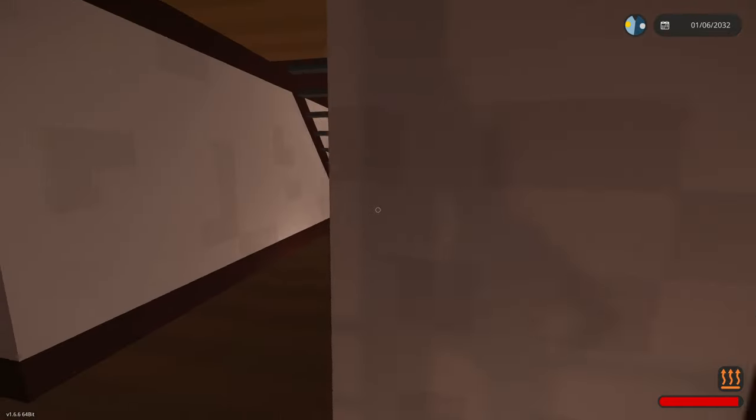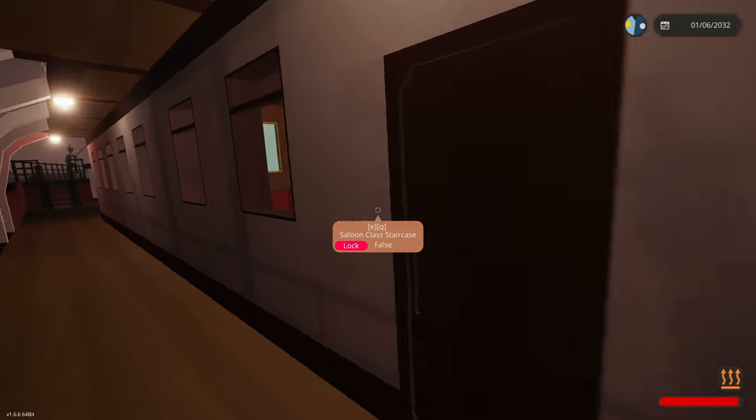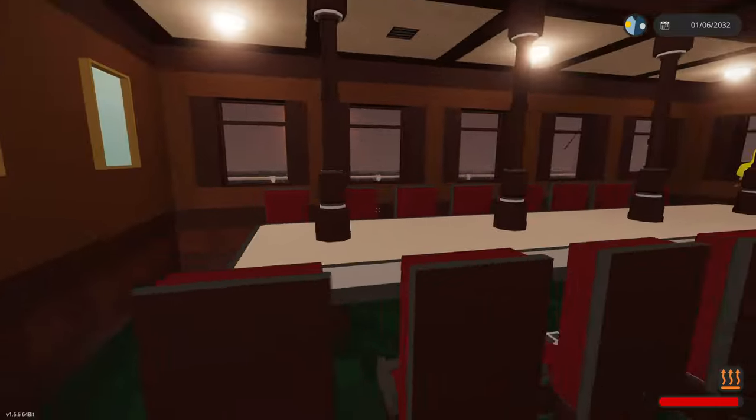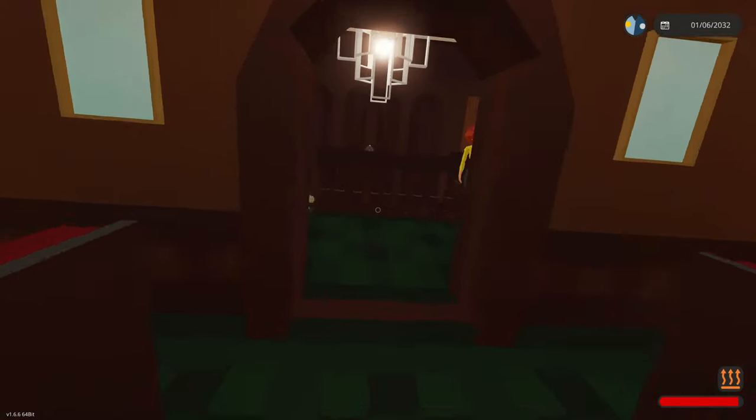See, we've got all kinds of crew cabins here. Surgeon's cabin. Okay, let's see. Yes, okay, we want to go into the saloon here. Look at this. This is beautiful. We got a whole dining room. Everything's set up really nice.